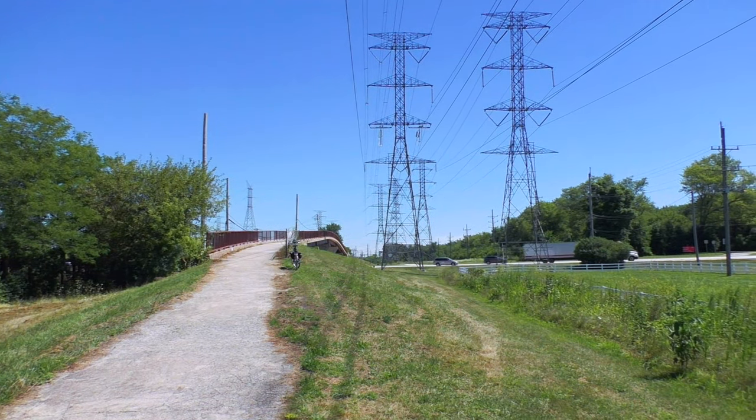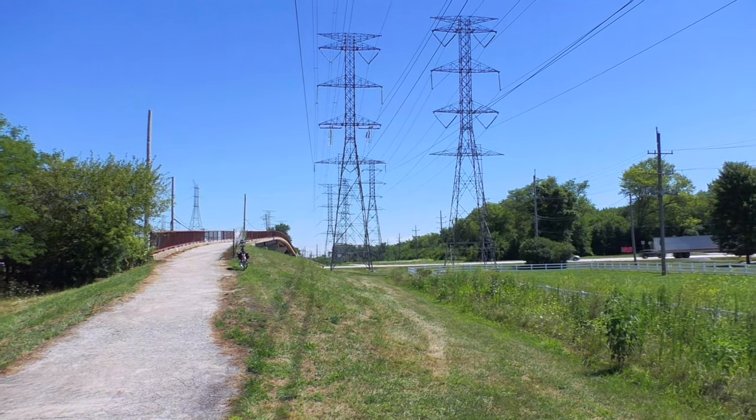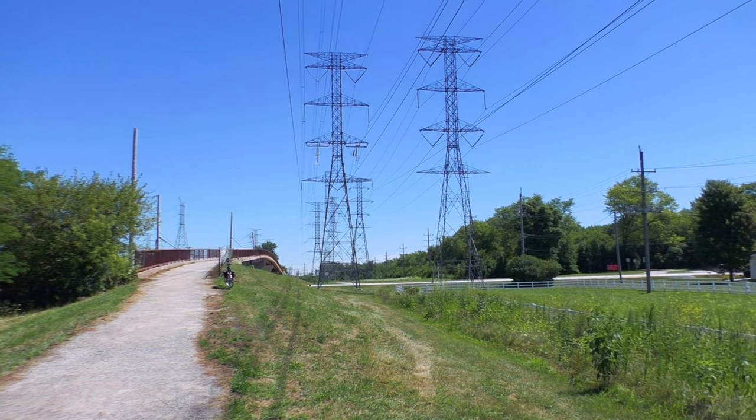Going forward along the trackway, there was a double trackway from Batavia Junction to the Deal Road station, which is the next stop to the east. So we'll see you there.